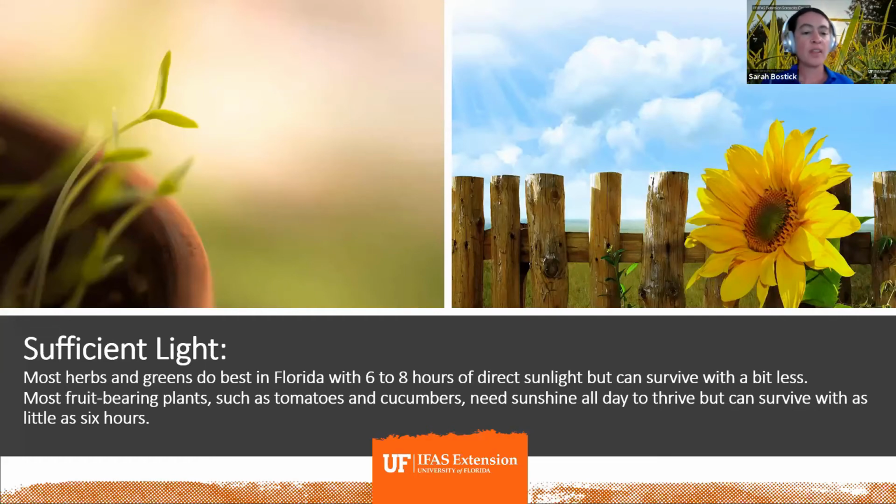And then one of the things that can be really tricky about container gardening is making sure that your plants are getting sufficient light. Many folks that are growing in containers are growing in containers because they're really space limited, right? They're very limited in the amount of outdoor space they have. So it's really important to remember that plants need a lot of light. They have to have light in order to survive. They can't get everything they need from fertilizer.